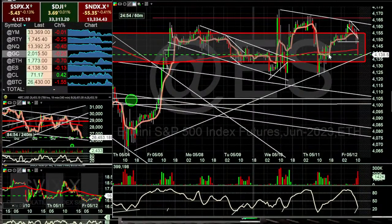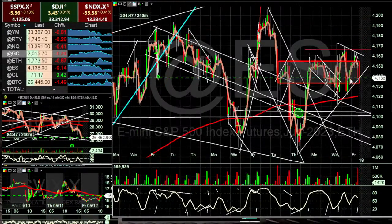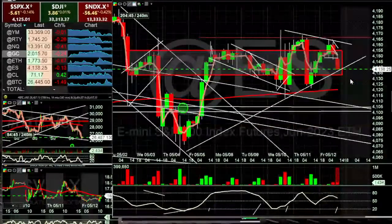All right, so here we come on down to this zone in here. 60 minutes is almost oversold. Let's look at the 4 hour. There's your bearish divergence on the 4 hour.